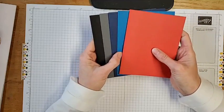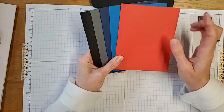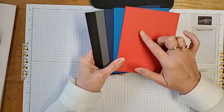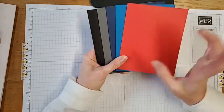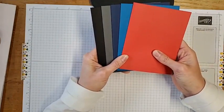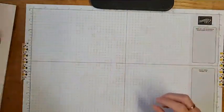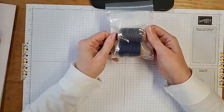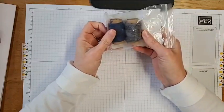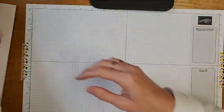All right, so these are the color combos, or the color combo for the male suite. So this is Poppy Parade, Pacific Point, Night of Navy, Basic Gray, and Basic Black. So it's kind of a fun color collection. So that's that part. Also in this suite, it's a smaller suite, so you get the paper. This is the embellishment, so it's another ribbon combo pack. It's the Basic Gray and the Night of Navy.